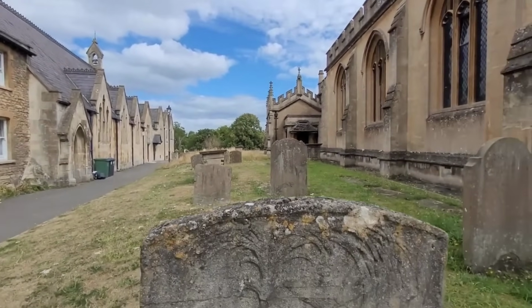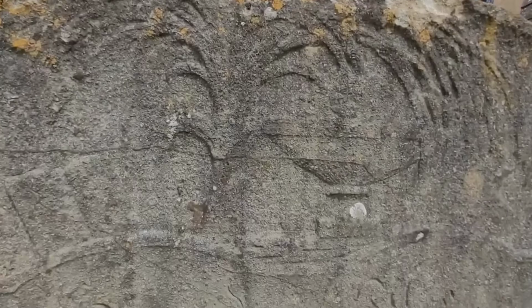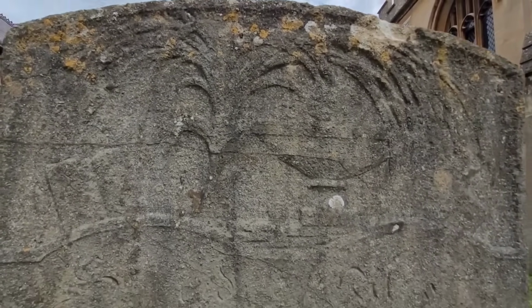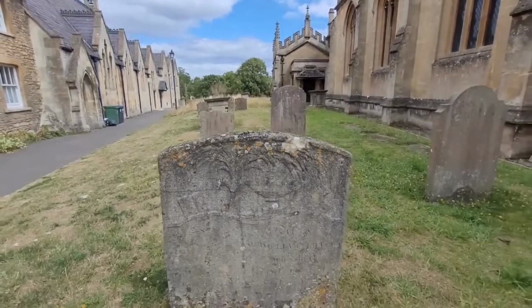This one has nice designs. It looks like a weeping willow tree maybe. And you can see there again, mostly unreadable.